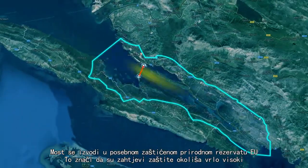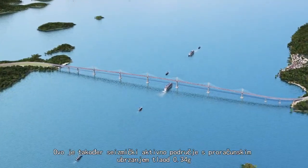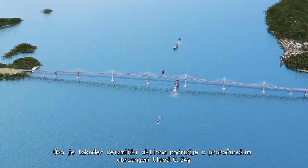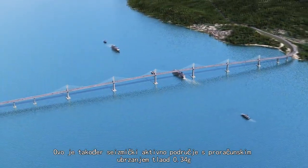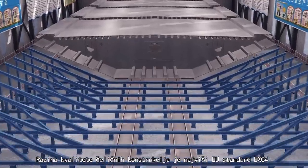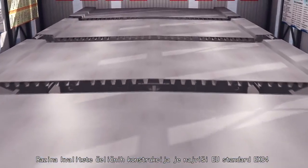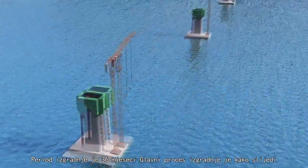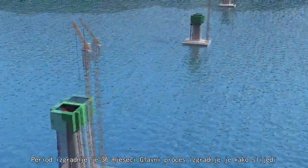The bridge is built in an EU Marine Nature Reserve. The environmental protection requirements are very high. This area is also a seismically active zone with a design ground acceleration of 0.34 g. The steel structure production quality level is the highest EU standard, EXC4. The construction period is 16 months. The main construction process is as follows.